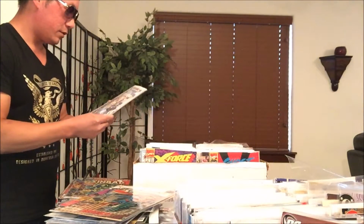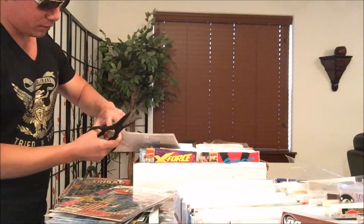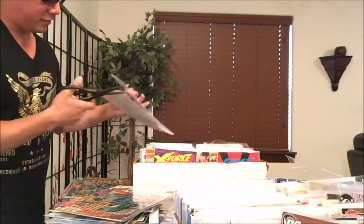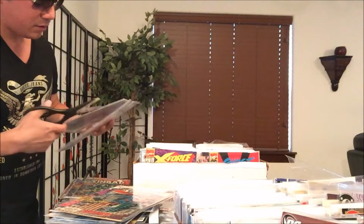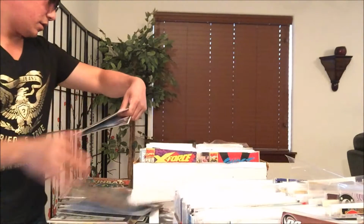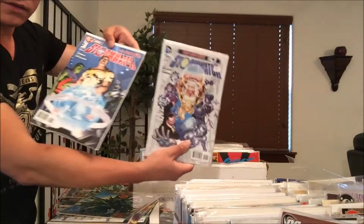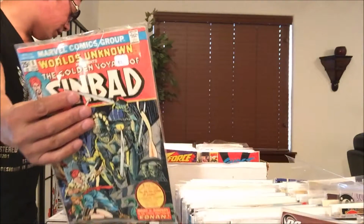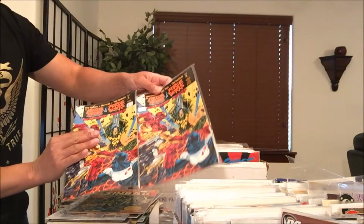What's this? Storm Nation. Another one of these annoying wrapped up ones. Why would anybody stick theirs together like that? Unless it was from a store. It's probably Storm March 1 and 2, I guess. Oh, snap. 0 and 1. Sinbad, #8. Iron Man and the Force Works. Another Iron Man. This preview collection.